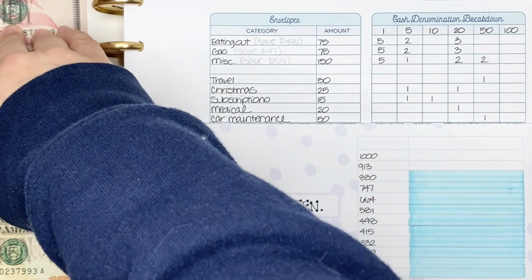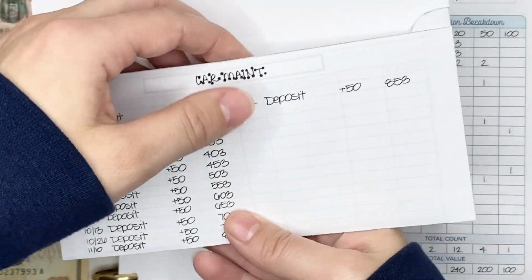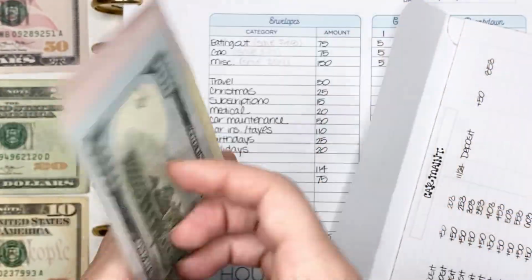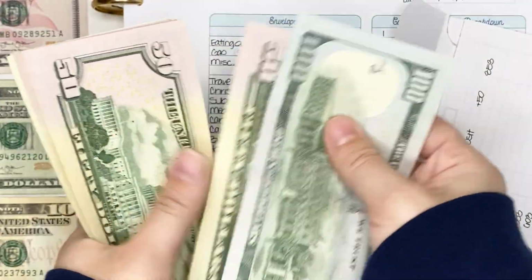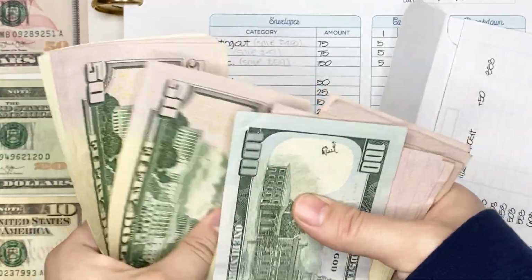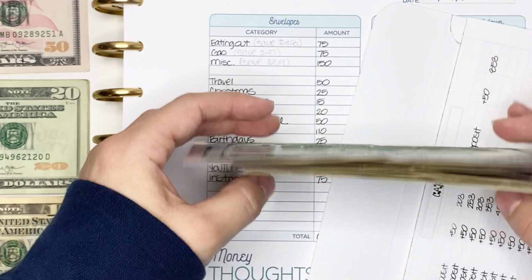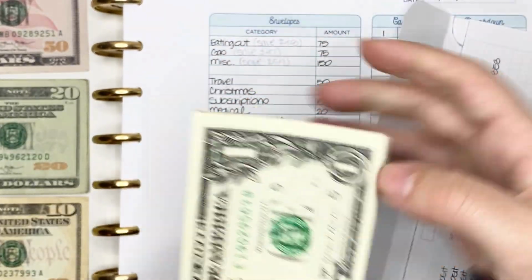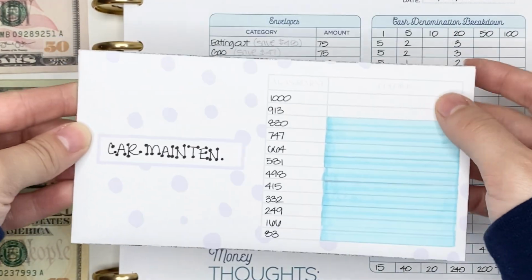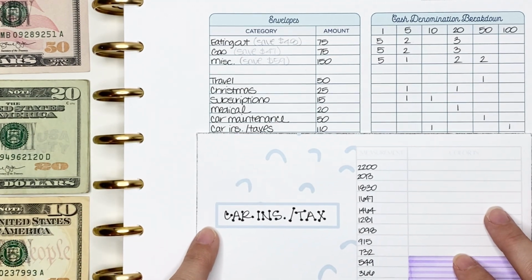So it is getting $50 in a single $50 bill. And with this deposit, we will have $853. So let's count this up. 100, 150, 200, 250, 300, 350, 400, 450, 500, 550, 600, 650, 700, 750, 800, 850, 851, 852, 853. So we're getting very, very close to that $1,000 goal. I think I'm going to contribute to it for a final time with my first paycheck in 2023. So that's exciting.